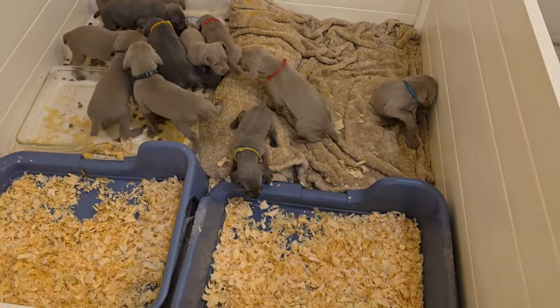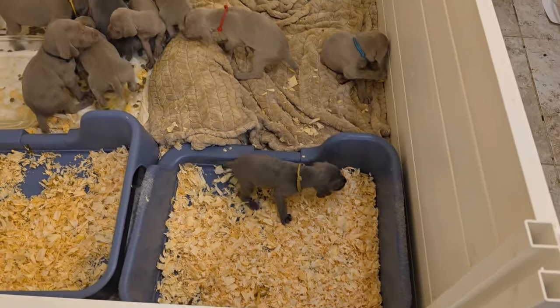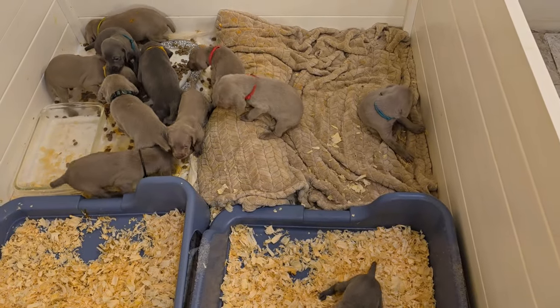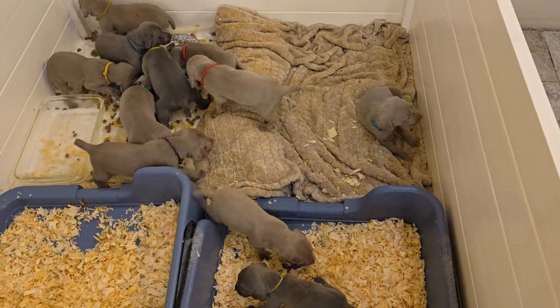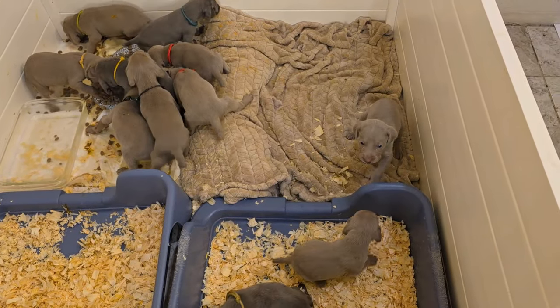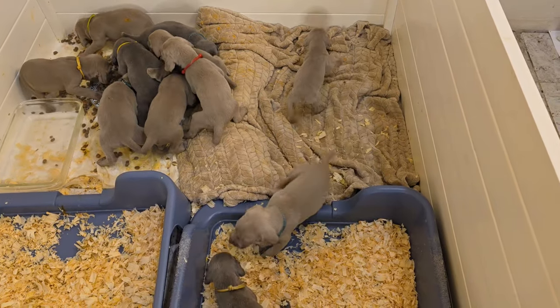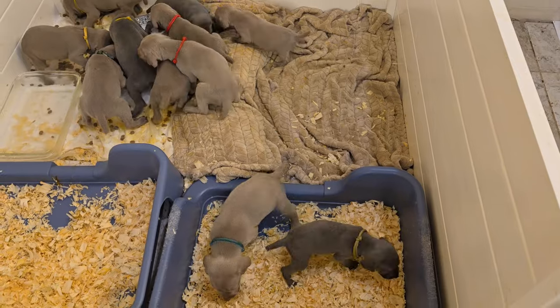This is what I saw when I came in the morning around 7 a.m. The puppies already were eating breakfast. They were awake, they were moving around, and they were using the boxes with shavings to potty. And their sleeping area is clean. There is no mess. They did not potty in their sleeping area.